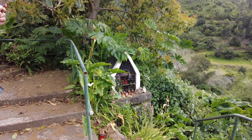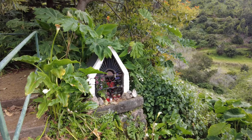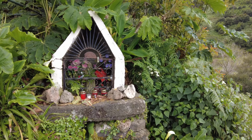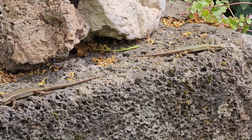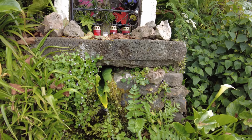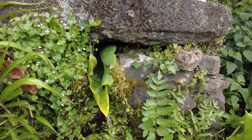As you're coming up the steps, and to the right of Miradouro de Bom Norte, there's this cute little, would you call it a grotto? And just to the bottom, finally got some shots of the local lizards. And just below it, you have a spring. And that looks absolutely lovely, especially coming from the leaf.